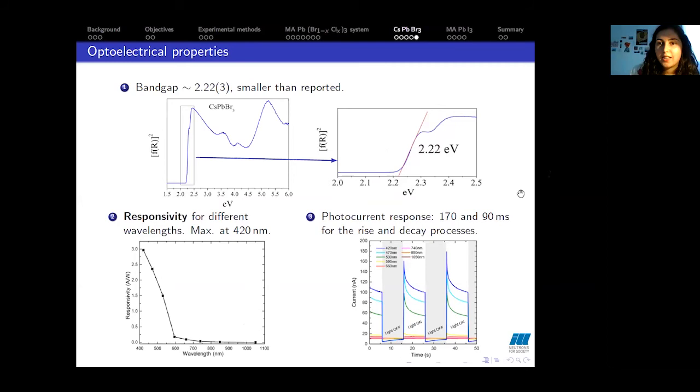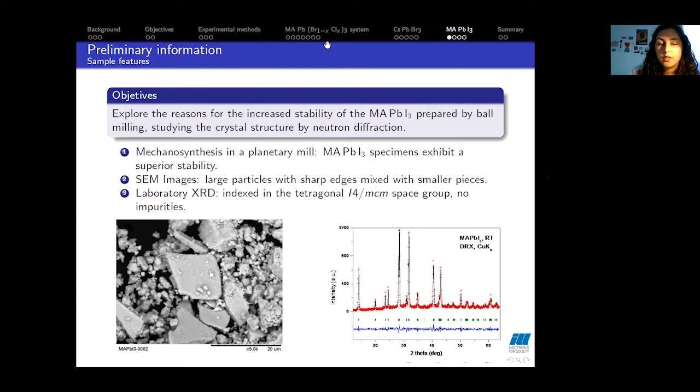However, although I've talked about two different sets of samples, the MAPI that I mentioned in the motivation of the project is still the better option as a perovskite solar cell because of all the properties that it has. So we thought, okay, if we were able to synthesize these samples, the cesium samples, all inorganic, with a ball mill, although it hasn't been done before, maybe we can try to make an inorganic-organic perovskite crystallized powder with the ball mill as well, for this kind of perovskite.